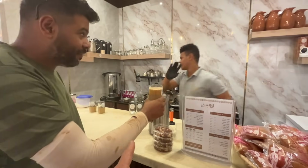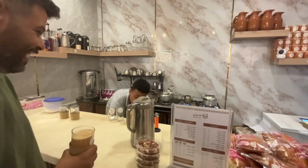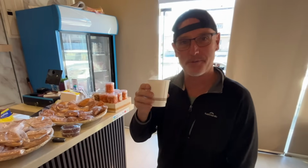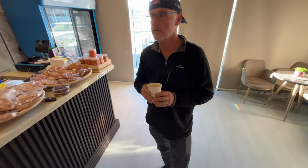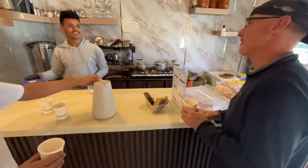That'll be yours with the sugar, and one black. No sugar. Shukran. So here we go. Cheers, everybody. Cheers. How is it? Sweet. Delicious. It's not bad. Do you know how to make it? It's like spice, this one spice. I think originally this tea is from India. What is your comment? Beautiful, mate.